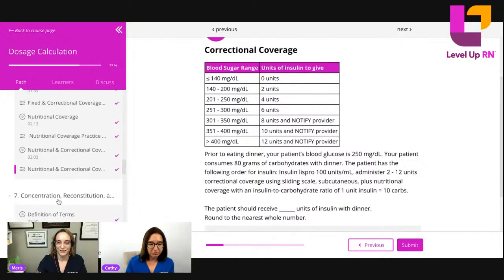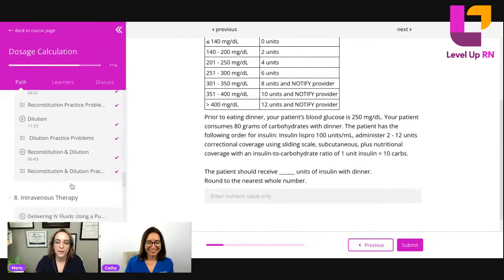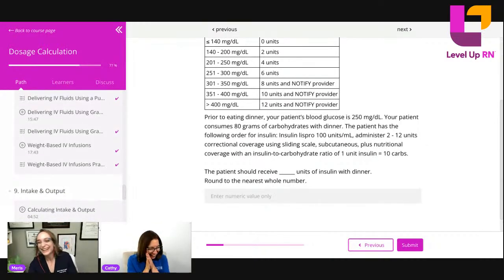I just want to say there's a comment here from Ima that says, "Hi everyone, I absolutely love this book. Took my competency tonight and I think I did well thanks to you, Meris and Cathy." That is amazing. I'm so glad to hear that. That's awesome. That is so awesome.